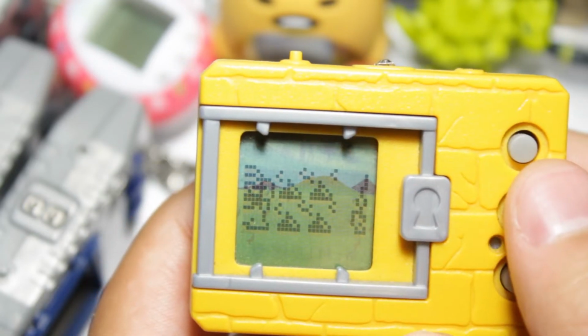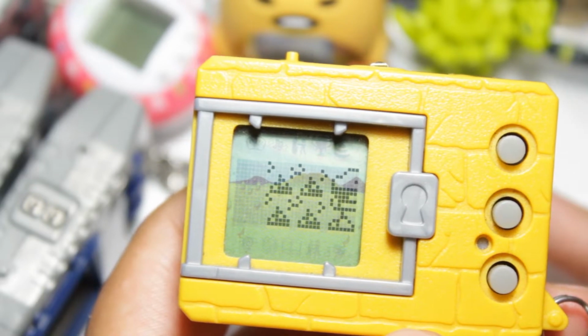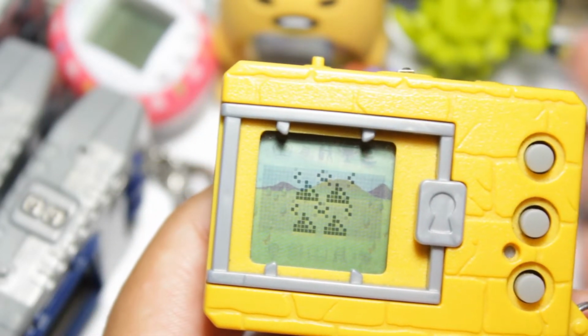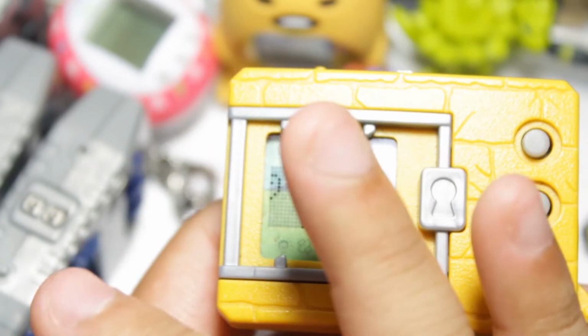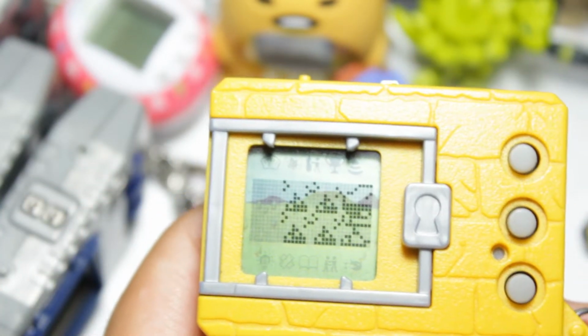Honestly, with the Digimon 20th, the Japanese one at least, the screen was dark, but it wasn't too bad. It was still bearable. The Pendulum 20th, I think the screen was perfect. I don't know what happened there. They had it all figured out, essentially, as far as I'm concerned.